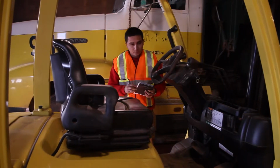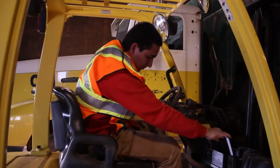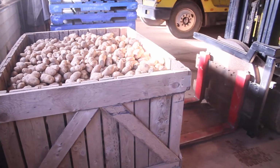Before moving loads, check the forklift's capacity to ensure it can withstand the weight that you intend to carry. Always ensure loads are secure before moving them around so they don't fall from the forklift. Pay attention to the safety stickers placed on the forklift. These will indicate where possible pinch points or hazards may be.